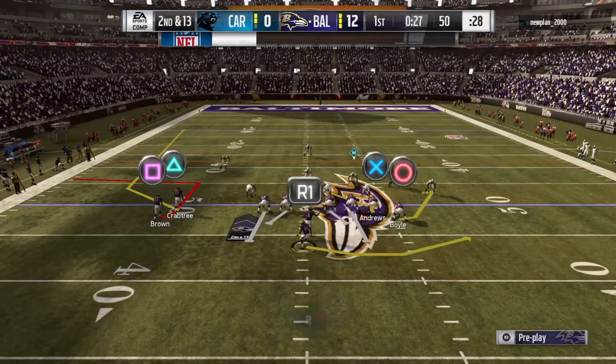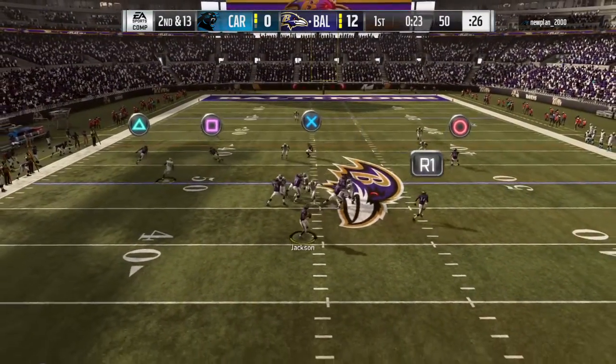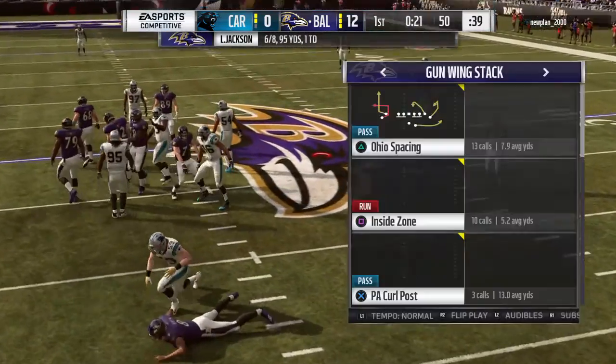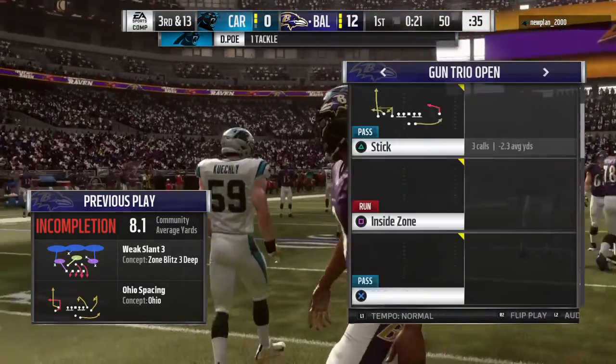Check. 59. From midfield now, here's Jackson. And he takes a shot on the release as this will be incomplete. He was looking for Crabtree that time, and it's third down.